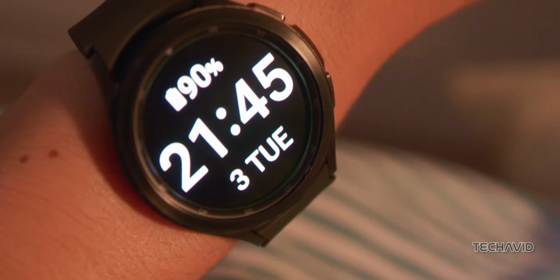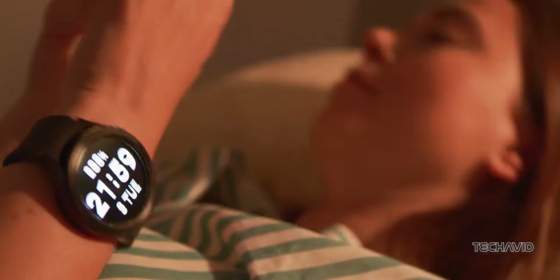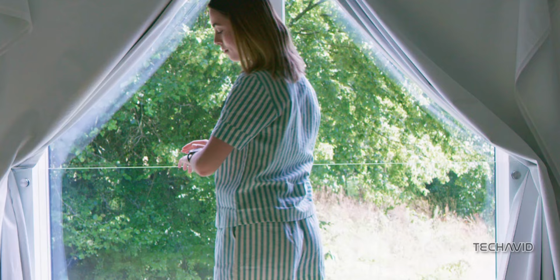Well, that wraps up our deep dive into the rumored features and our wish list for the Samsung Galaxy Watch 7 series.